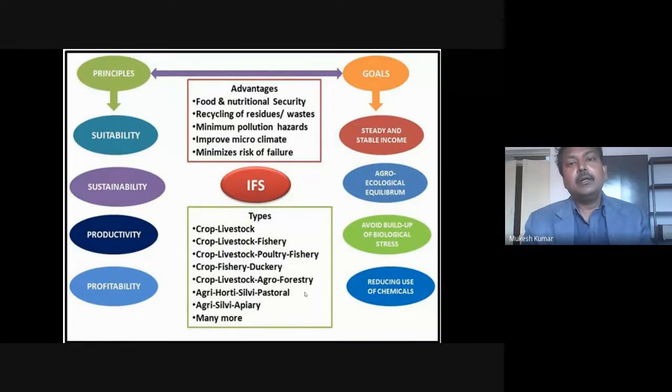So this IFS provides suitability, sustainability, productivity and profitability. If we introduce a suitable IFS for a particular farmer, it will be sustainable, production will be more, and of course, our ultimate goal is profitability. The goal of our IFS is a steady and stable income.